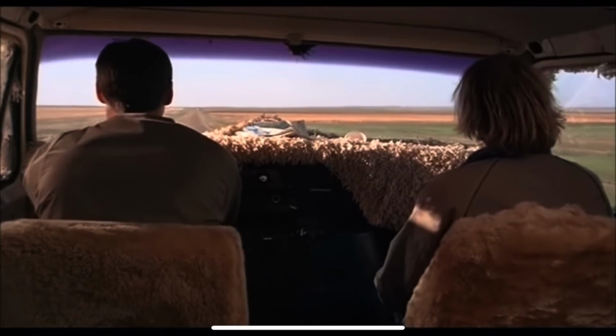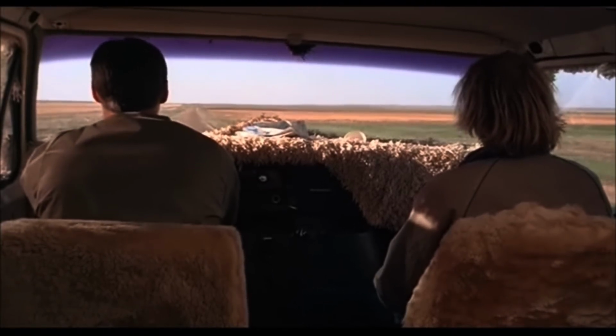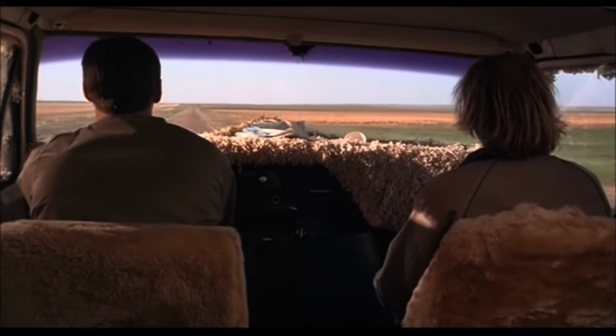Almost there. Hey, look, it's the Rockies. Expected the Rocky Mountains to be a little rockier than this. I was thinking the same thing. That John Denver's full of shit, man.